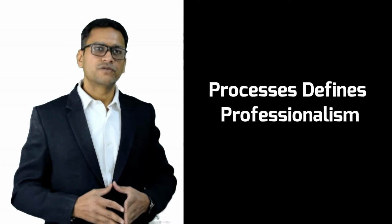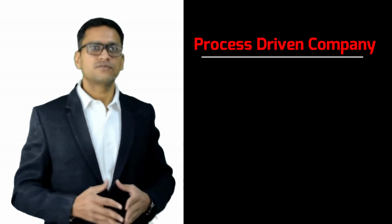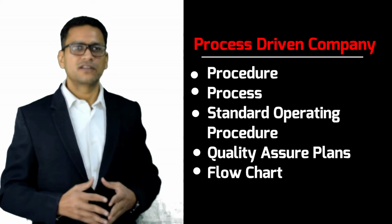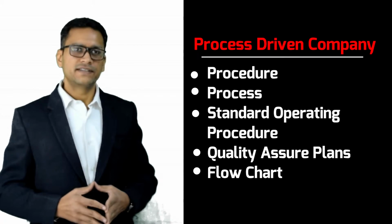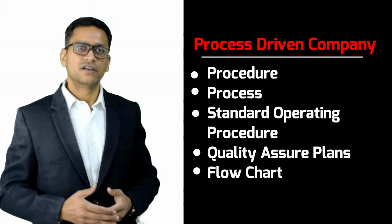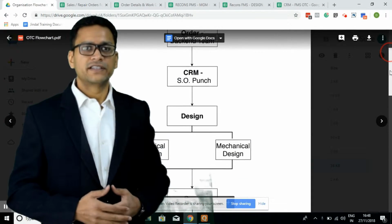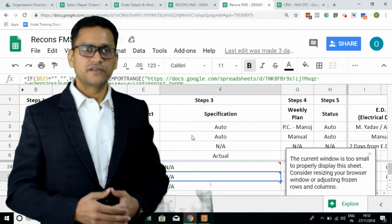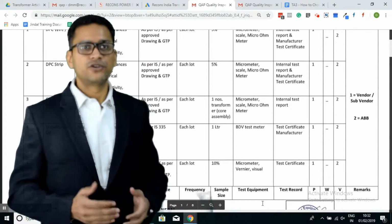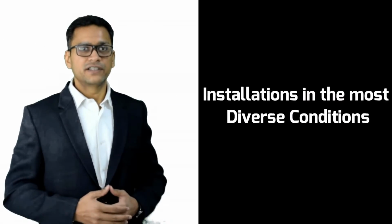After this, you need to ensure whether the manufacturer is a process-driven company or not, as processes define the professionalism of an organization. Are there any procedures and processes defined by the manufacturer for various operational activities? Is there any standard operating procedure or quality assurance plan provided by the manufacturer for its manufacturing and quality checks? Does the manufacturer have any flow charts for various processes? If these are not available with the manufacturer, then you are surely inviting trouble, and it might lead you to some unfortunate and unforgettable experience dealing with an unorganized company.